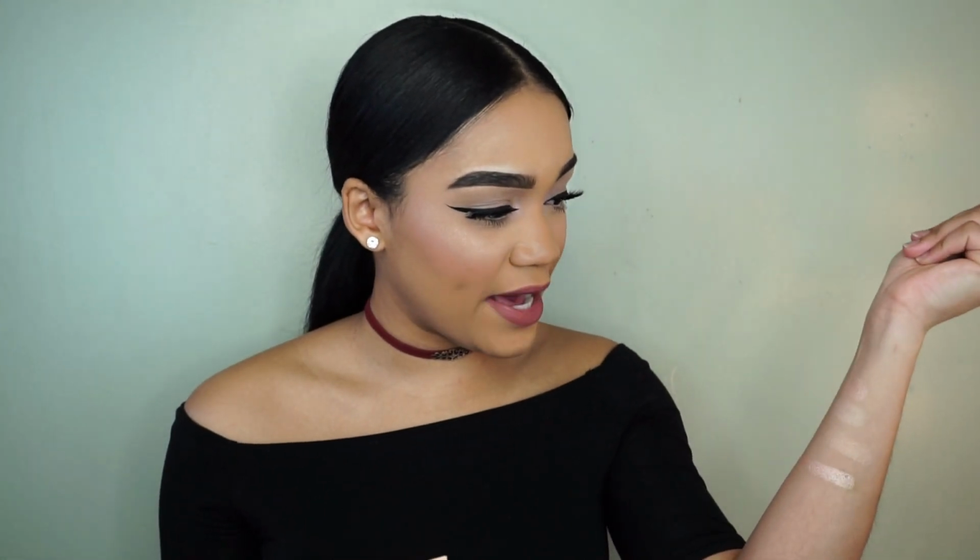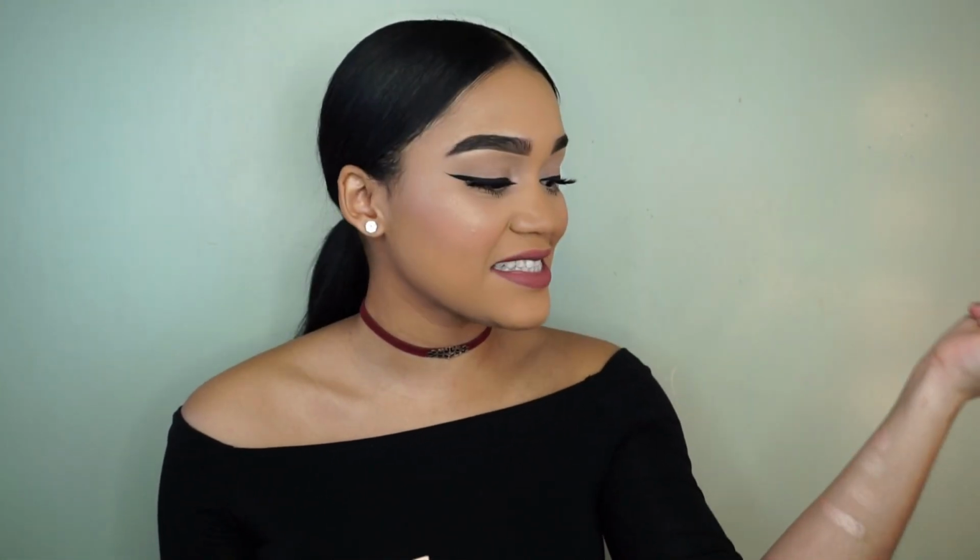Okay, so final thoughts. I don't really think that these are worth it simply because the drugstore one from Wet n Wild is much better than this. Pigmentation wise, and also I'm just not a fan of the formula. It goes on really dry and like powdery on the skin.